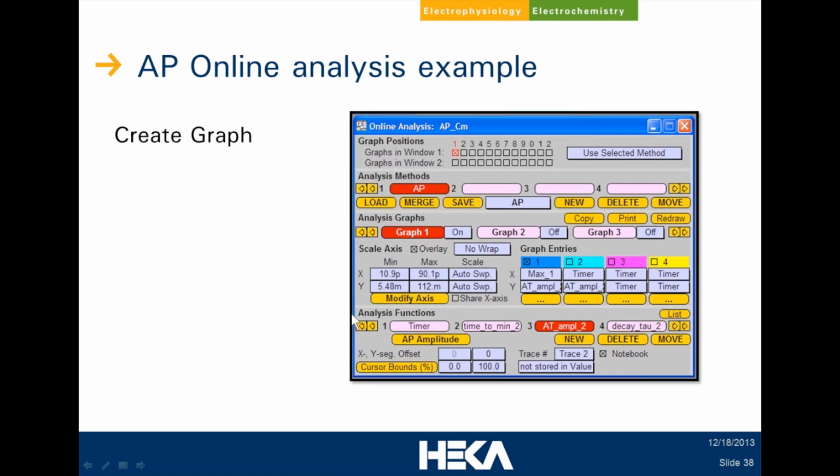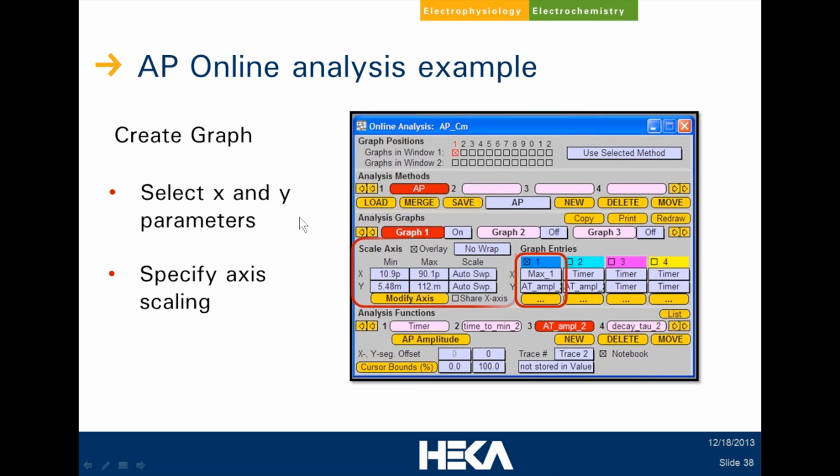Once we have our analysis functions defined, now we need to create our graph. We first have to activate the graph that we want to plot. We want to specify what our X and what our Y values are. Then we need to specify the axis scaling, and in this case it'll be done automatically after each sweep. Since the data set that I'm using is multiple series, I will enable the overlay button so that the window is not cleared between each sweep.